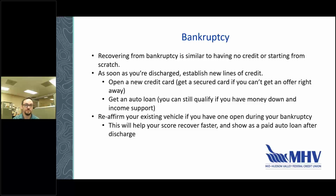So you want to establish new lines of credit, open a new credit card, like a secured card like I was talking about, maybe get an auto loan or a small personal loan if you can still qualify. I say getting an auto loan is a good option because a lot of car loan options allow you to qualify even if your score is low, as long as you have good money down or you have income to support the payment. So it's a great way to kind of boost it up.